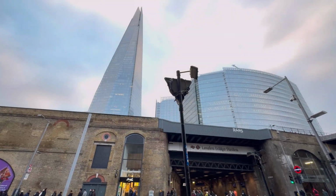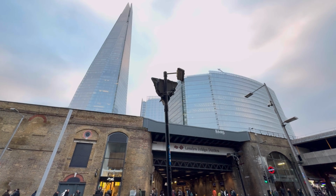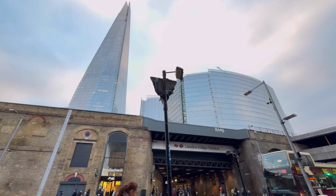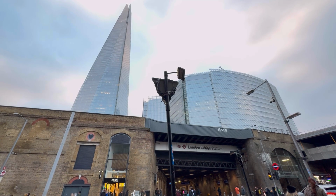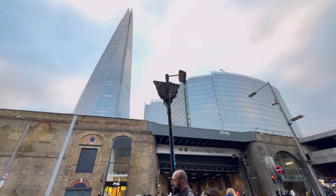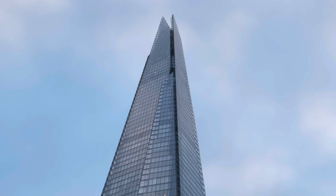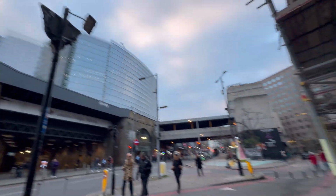The Shard here is also known as Shard London Bridge. It was known as London Bridge Tower. It's a 72-story development, a super tall skyscraper. It was designed by Italian architect Renzo Piano. It is the 7th tallest building in all of Europe. Because it was formerly known as London Bridge Tower, why don't we actually head to the London Bridge?